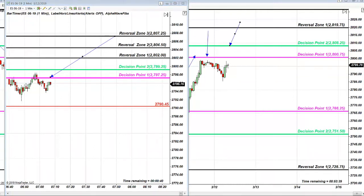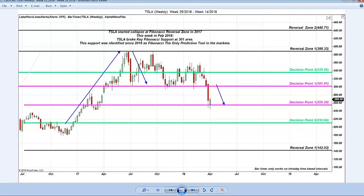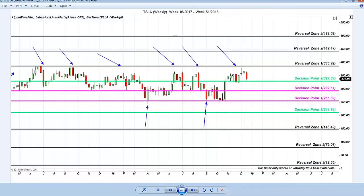Here's another powerful reminder. Here's Tesla in 2018. Key Fibonacci reversal zone 388. Key Fibonacci support 255. Here's Tesla at the end of 2018. My goodness. Key Fibonacci support 255 remains respected for years. The end of the minor trend to the downside. Reversal zone, bullish trend exhaustion, not the place to buy.